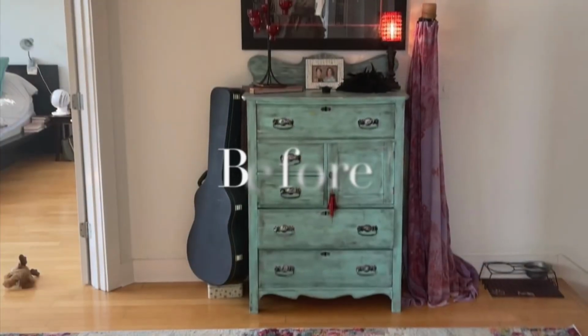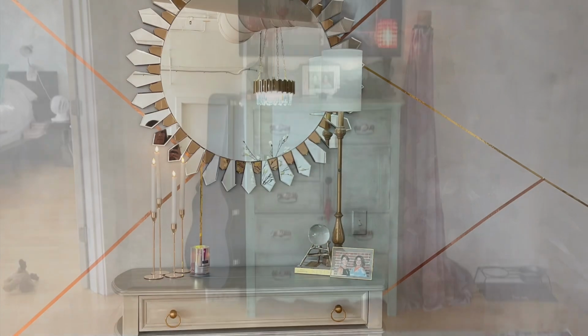Next on the agenda is this beautiful focal wall. This was it before, and this is now.